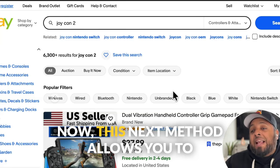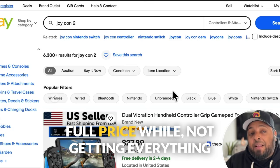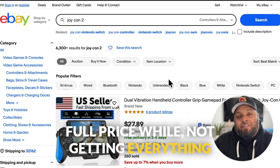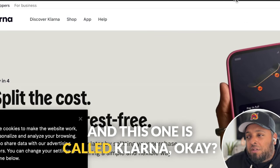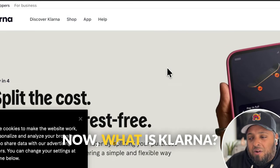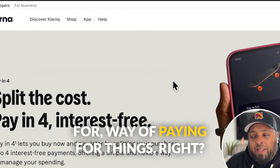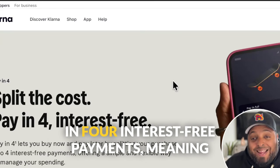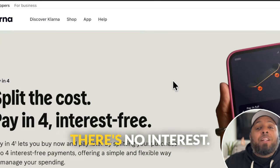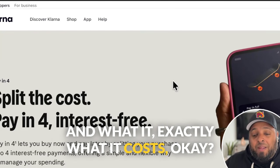Now, this next method allows you to purchase a Nintendo Switch 2 wherever at full price, while not getting everything out of your pocket. And this is an equivalent to saving, right? And this one is called Klarna, okay? Now, what is Klarna? Klarna is like a no credit check way of paying for things, right? And so what they do is they split the cost in 4 interest-free payments, meaning there's no interest. You pay exactly what you pay for the system and exactly what it costs, okay?